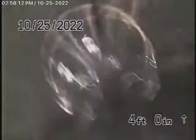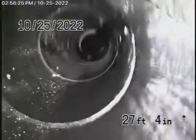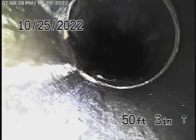Listen, let's pull the camera out. Let's clean up the lens. I'm going to pause the recording. Well, you know what? Go ahead. Push the camera in now. Push it in now so we can at least see. Okay, let's just keep going. Let's see if there's a possibility that we can hydrojet it.